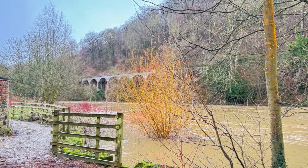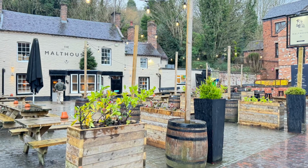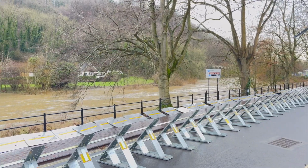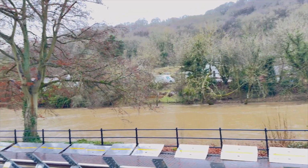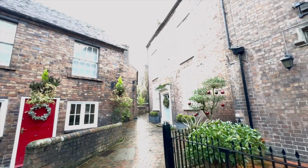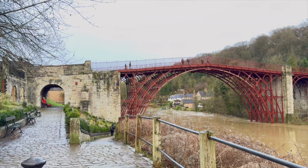We really enjoyed it. We then pottered down to Iron Bridge. The river was very high and they were installing the flood defences just in case. Definitely worth a visit though, really, really beautiful. We actually got to walk through all the little houses because the road was shut, which you wouldn't normally do, and it is absolutely stunning. So if you get the chance to head down to Iron Bridge, it's definitely recommended.